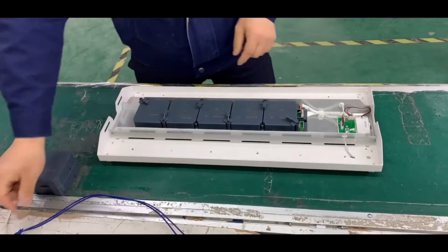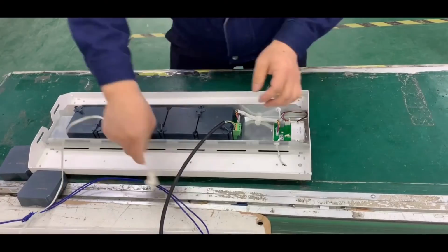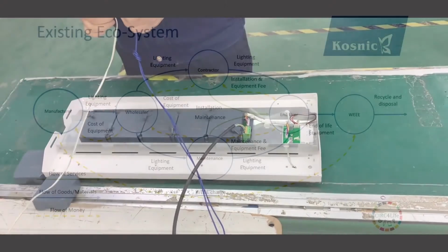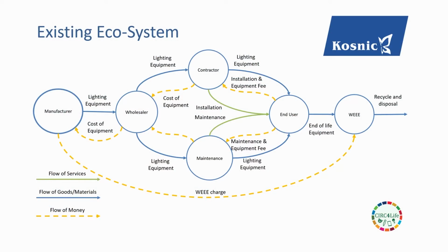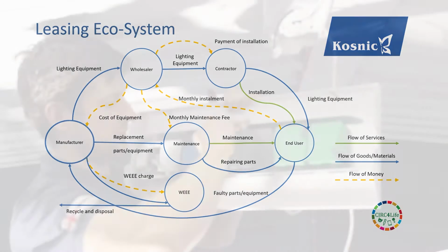By operating under the leasing service model developed by Kosnic, every party is incentivized to follow a collaborative reuse-recycle approach to the product's lifecycle. Under traditional supply, where product ownership passes solely onto the consumer, if a fault were to occur, it would be left up to the consumer to decide how best to replace the affected unit. However, with a maintenance service built into the leasing service model, every party remains involved. This means that a fault can be reported, a replacement module can be supplied, and the faulty unit can be replaced at site and returned to Kosnic for repair or recycle.